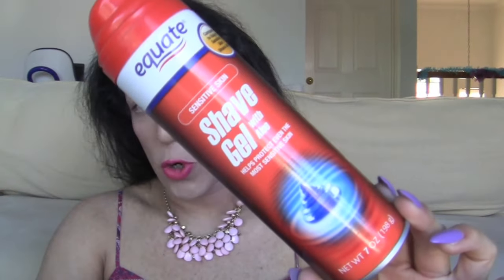Okay, the Equate, Walmart brand, shave gel with aloe. Worked great for me. Why not? I'd repurchase it. It's cheap, affordable, and a lot of product, and it works good. So why not? Yes, I will repurchase.